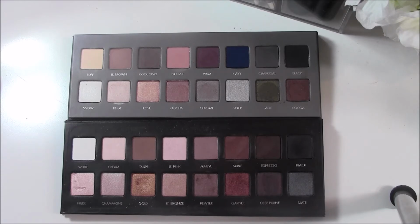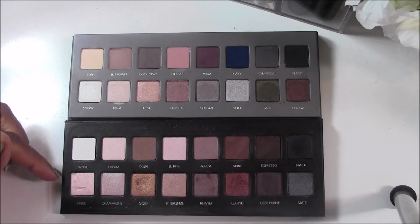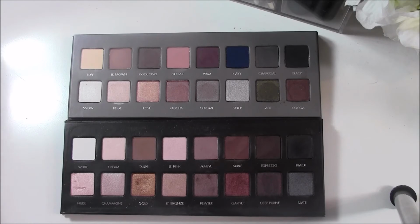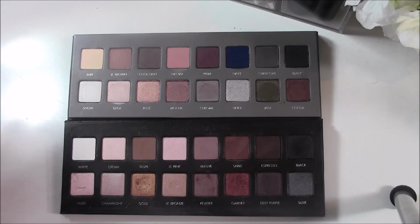a select few. So for me, this palette is a win-win, and if you don't own either palette, you should definitely start off with this original palette. But if you own this original palette and you're on the fence about buying this palette because it's a cool tone palette, or you're just on the fence about buying it, you will not be disappointed. This palette is beautiful, and it will be a welcome and needed addition in your life. This palette is gorgeous. I cannot say enough about this palette.